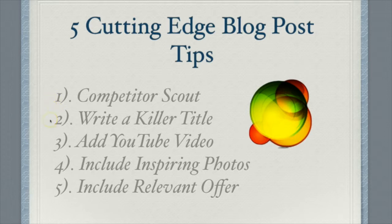The very next thing you want to do is come up with a crafty or killer title for your blog post, something that sounds interesting and intriguing. If you read your blog post title, it should sound so interesting that you'd have to imagine somebody would want to click into that blog post just by reading the title on a social network like Facebook.